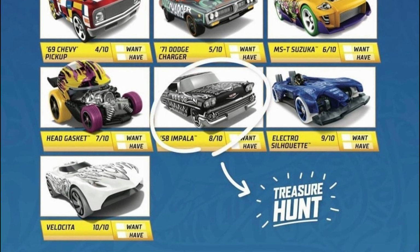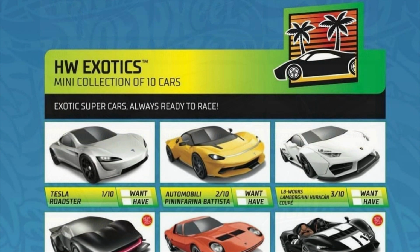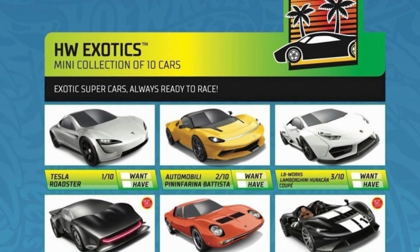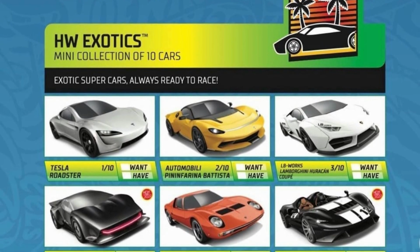And the next series we have is the Hot Wheels Exotic series. Again, one of the series that is just so good to complete, because all the cars in here are absolutely dope.